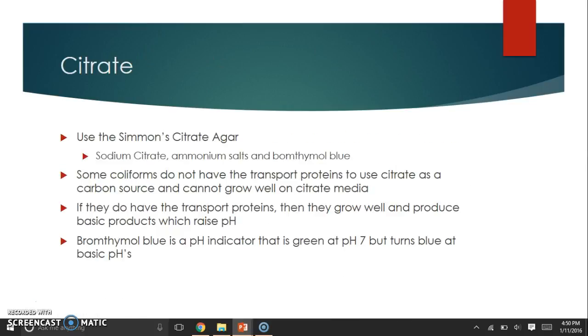All right. And what this does is it uses the Simmons citrate agar. And the Simmons citrate agar has sodium citrate, ammonium salts, and bromthymol blue. It's important to know that some coliforms do not have the ability to transport citrate and use that as a carbon source, and so they do not grow well on citrate media. If they do have that transport protein, then they can grow well on the media, and the products of citrate use are a whole bunch of basic products. So that'll raise the pH. It'll make it more basic, right?